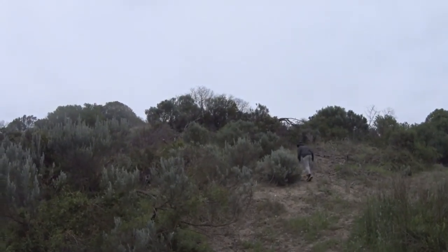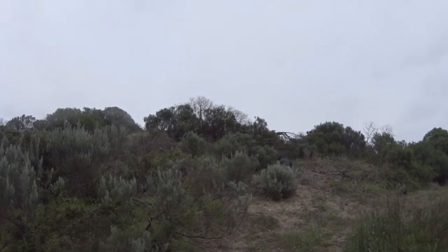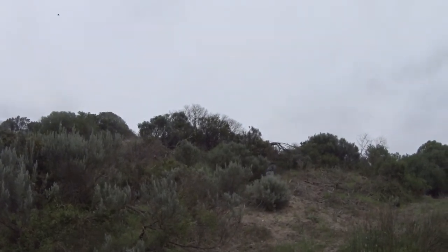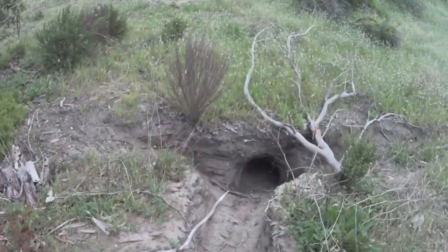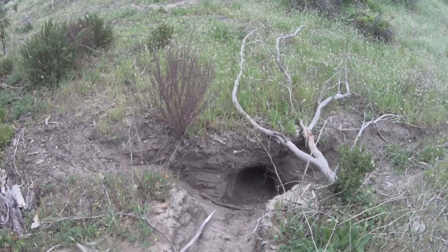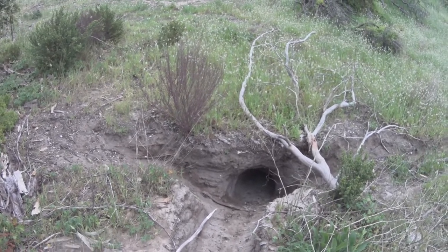Tell me, what do you see? Wow, there's much more than a wombat. Is a wombat? Yeah, it looks a burrow for a wombat.